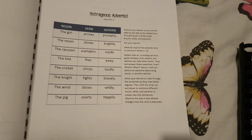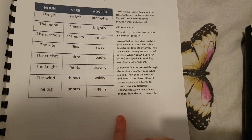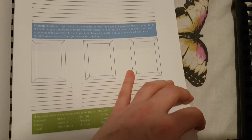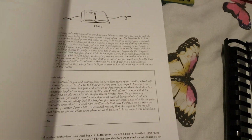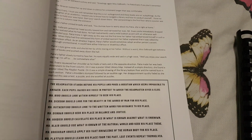But I have actually looked at their curriculum and I do really like it too, so it's definitely a good option to consider, and if you purchase the curriculum you actually do get a discount as well. And then we've got a medieval mystery, and this is an actual story that they've put in for you.